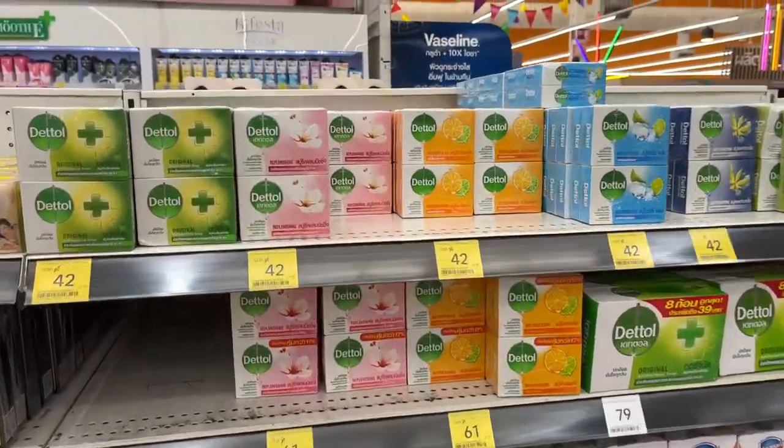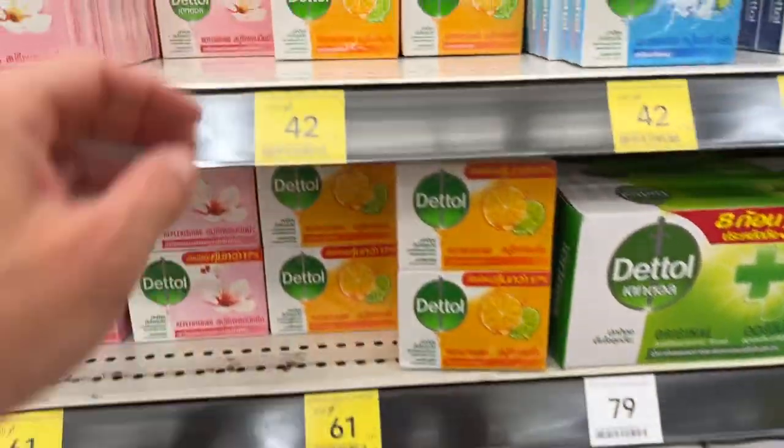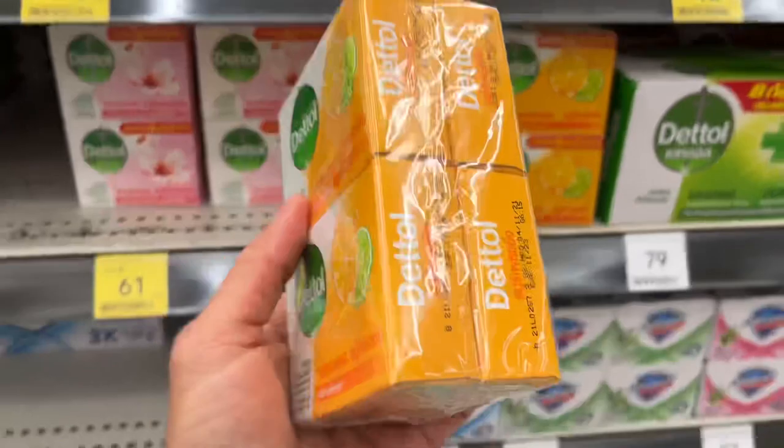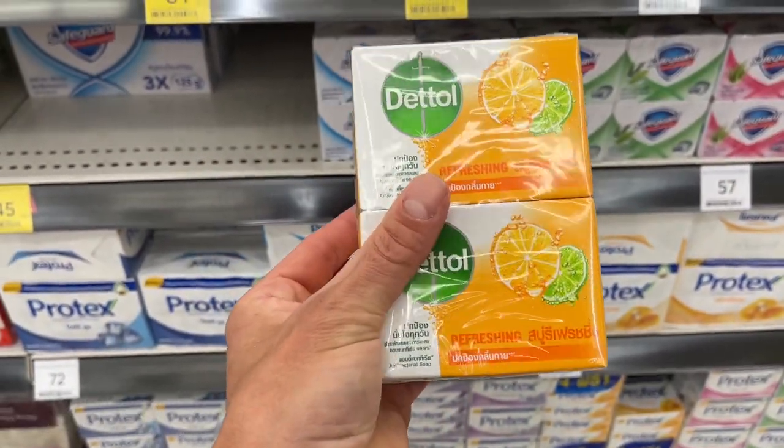Just for interest's sake, here are some different brands of soap. So 4 bars of soap would be under $2. This is the one I bought. It's nice.